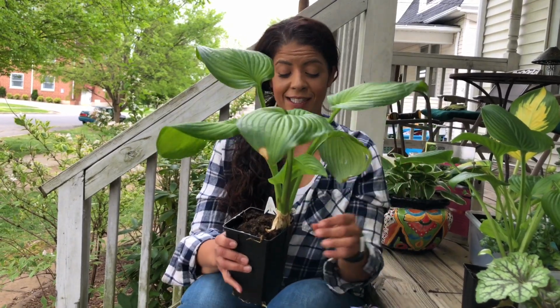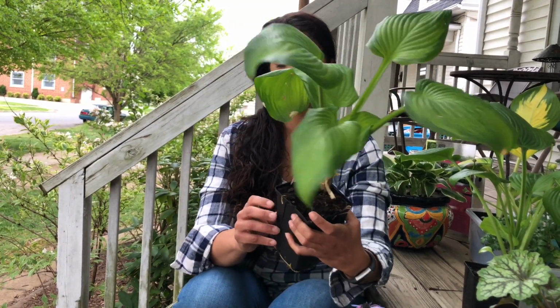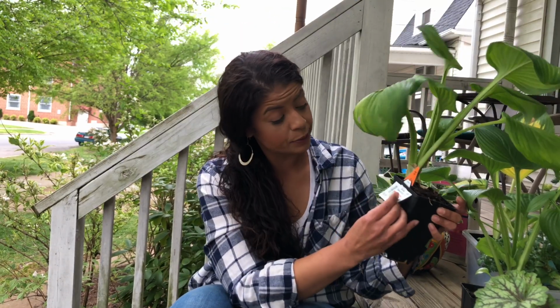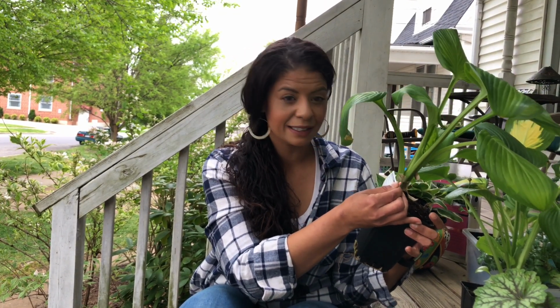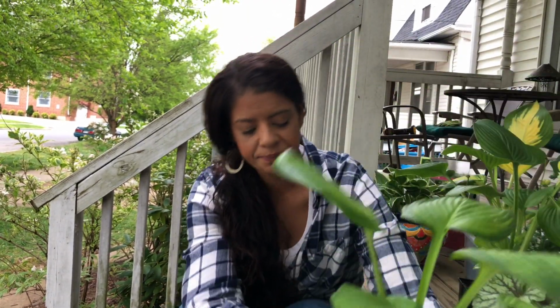Now this is called a Guacamole Hosta, or Hosta Guacamole. I'm not sure how you would say that. Isn't that leaf gorgeous? They're kind of ready to be planted. You can tell by the roots coming out of the bottom of the can. These specifically get 22 to 36 inches tall. So that's 3 feet tall. That's amazing. I've never seen a hosta like that. And then you have to space them almost 2 feet apart. And these are hardy down to negative 40. So that's exciting if you live in a super cold zone.